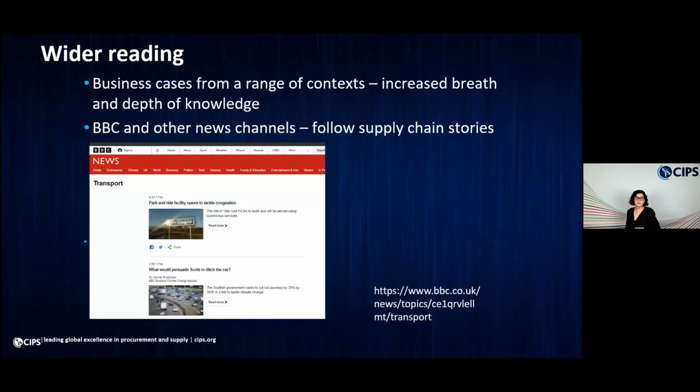Wider reading is also really important, and supply chain and procurement issues are never far from the headlines these days. So take time to look at quality journals and quality news outlets. This example comes from the BBC. Business cases come from a wide range of contexts and really increase the breadth and depth of your knowledge. So this is another opportunity for you to put your knowledge into practice. Follow supply chain stories. They are in the news on a very regular basis.